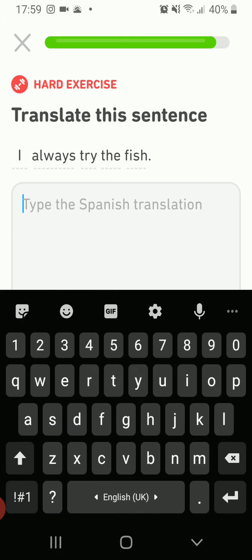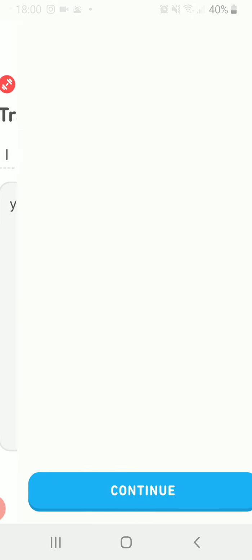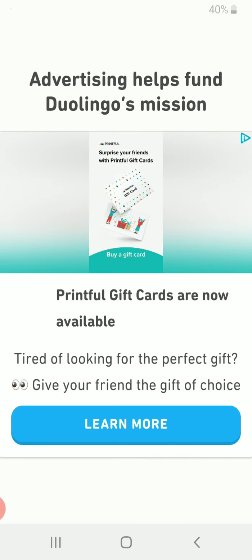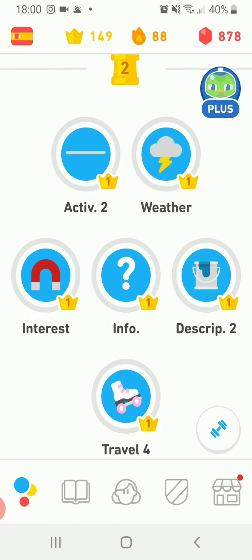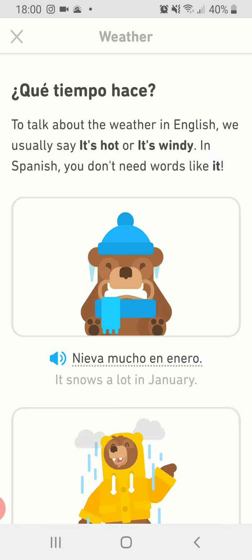Pruebo. I always try, so yo siempre pruebo el pescado. I don't know what I wrote, but anyway, I got all the points, even if I made small mistakes. So that was for activity 2. We're going to also have a look at the weather, and just a way to revise a little bit what we've just learned.